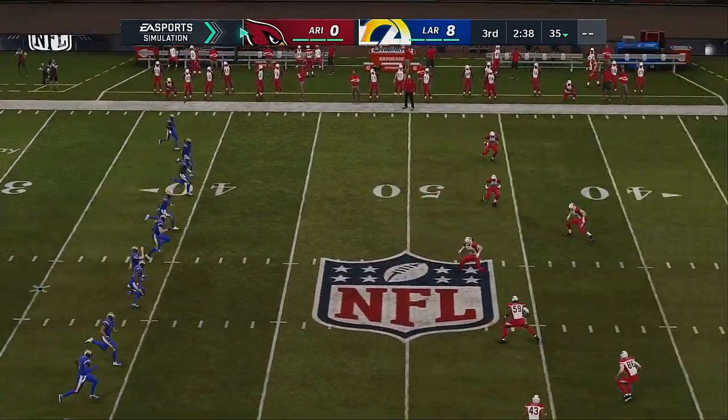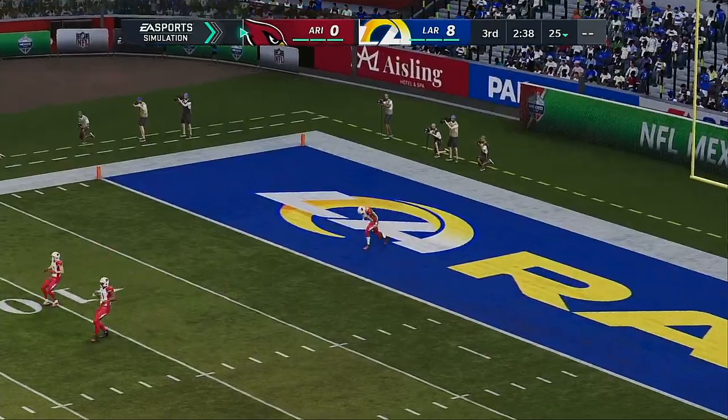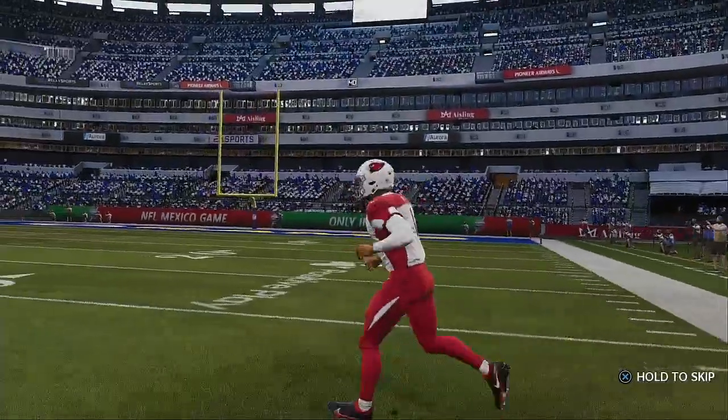After the made field goal, Gay back out there to kick it off. And this will make it into the end zone. And it'll come out to the 25 as he will not attempt to return. Kyler Murray going to lead the Cardinals back out on offense.